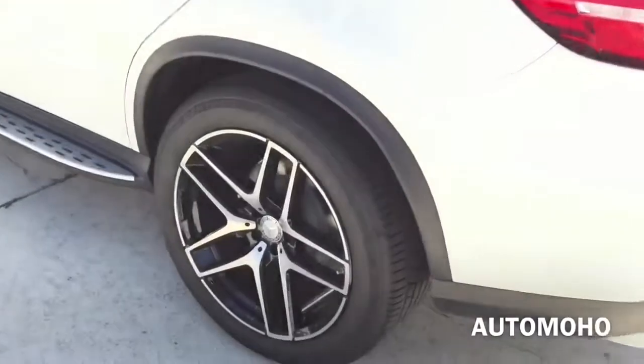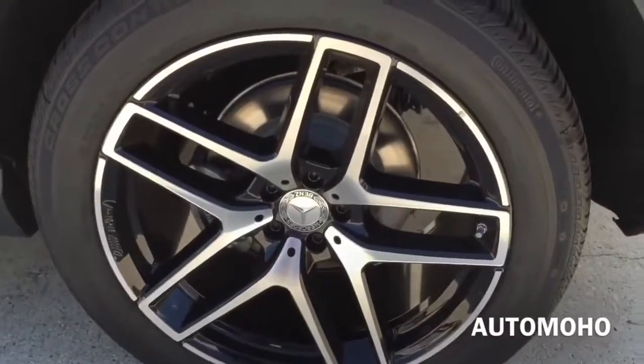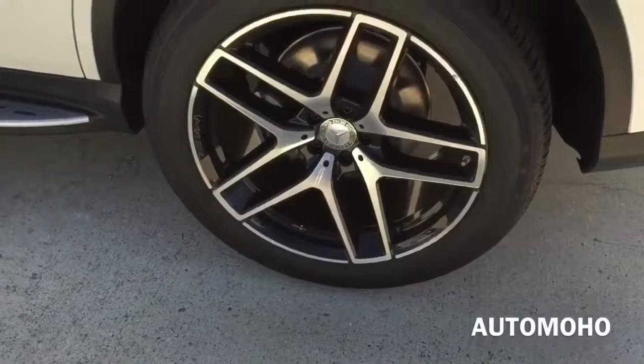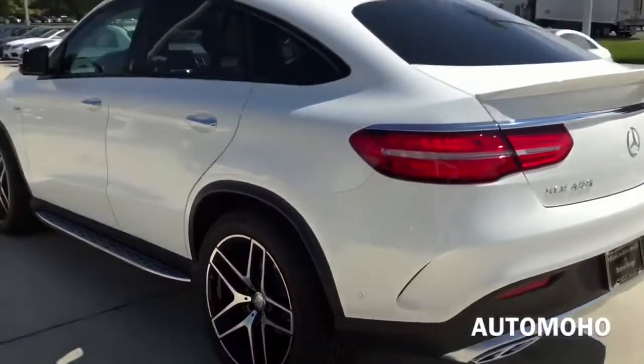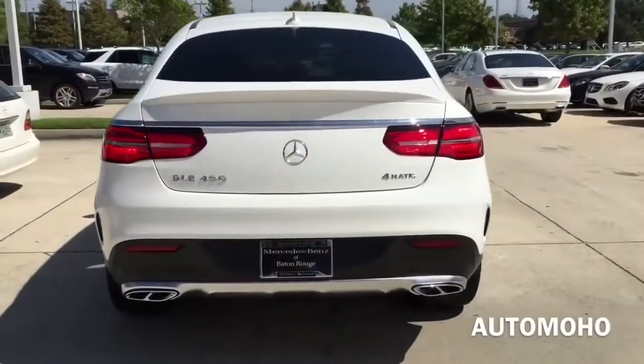Rear wheels are also 21 inches and are staggered in width with 315/40 all-season tires. It also comes with adaptive braking technology, anti-lock braking system, as well as brake assist. Tire monitoring system is also equipped on all 4 tires.